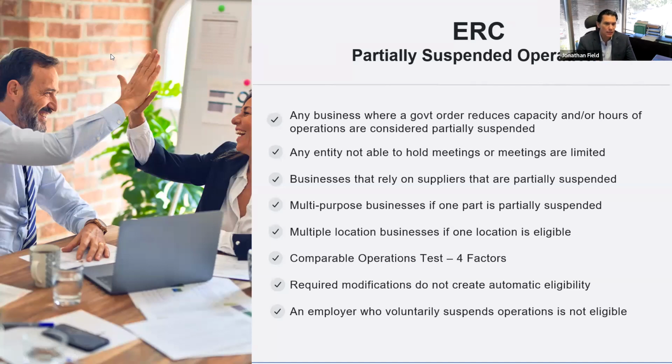But it also talks about any entity not able to hold meetings or meetings are limited. So it applies to, we had capacity issues in terms of churches or faith institutions, but also any place where there's meetings being held, right? We've qualified private school organizations where they had limitations. So it's about really understanding the guidance that the IRS released about this and how to qualify for the program, because it is a pretty broad category.